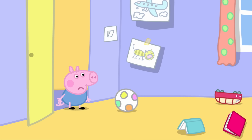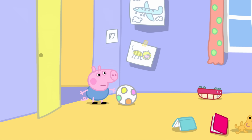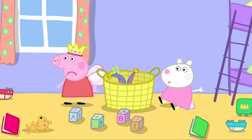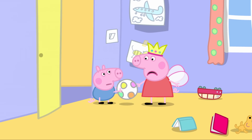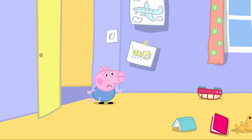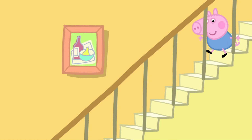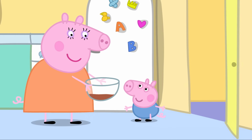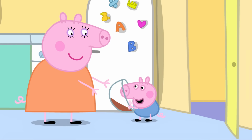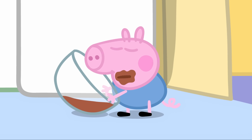George doesn't like playing on his own. George wants to play too. No, George. I'm playing with Suzy. You have to play somewhere else. George wants to play with Peppa. He feels a bit lonely. George, I need some help. I'm making chocolate chip cookies. Someone needs to lick out the bowl. George likes helping Mummy make cookies. But he likes playing with Peppa more.